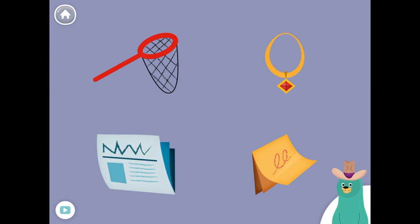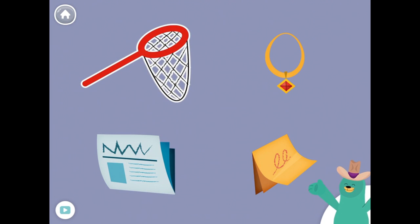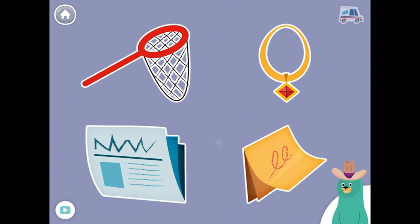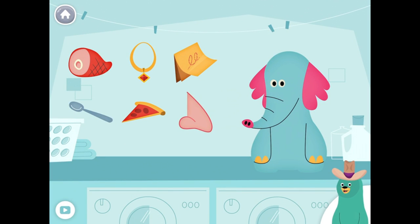All of these things start with the N sound. Tap them all and listen to the N sound at the beginning. Net. Necklace. Newspaper. Note. Good work. Give all the things that start with the N sound to Rhea.